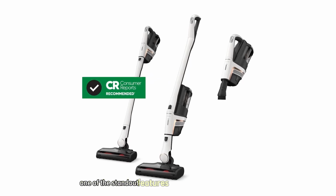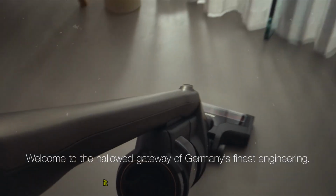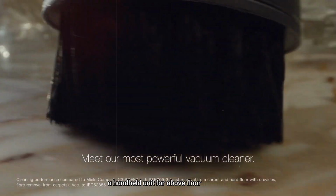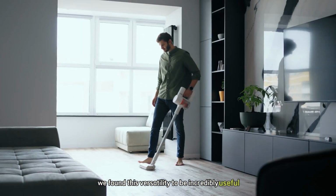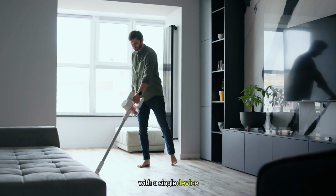One of the standout features of the HX2 is its 3-in-1 design. It can be used as a traditional stick vacuum, a handheld unit for above-floor cleaning, or with the wand for reaching high spaces. We found this versatility to be incredibly useful, allowing us to tackle a wide range of cleaning tasks with a single device.